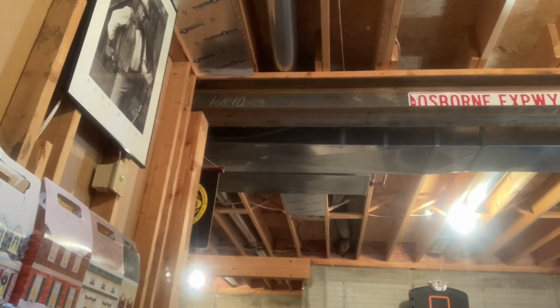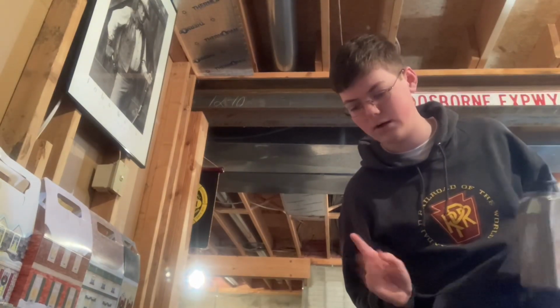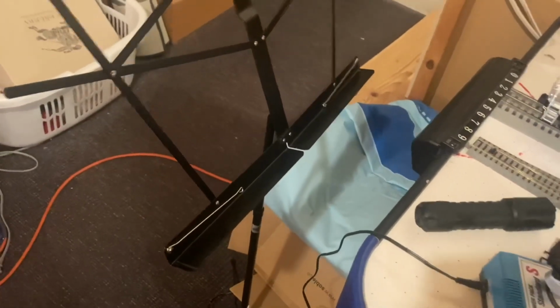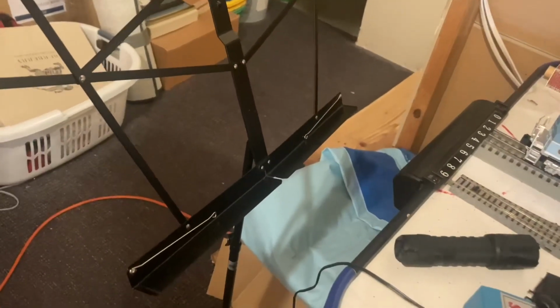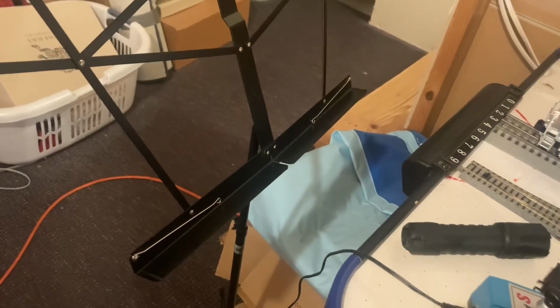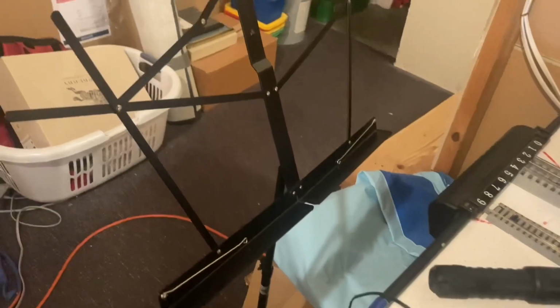So with all that out of the way, it's time for some actual unboxing or unpacking or whatever. I should probably also mention how I have this quote-unquote new tripod. Obviously, it's not actually a tripod, it's just a music stand. But I don't use it for music anymore, so it's kind of a tripod. And it's a little bit shaky, so if the camera quality is a little bit shaky like that, then sorry about that.